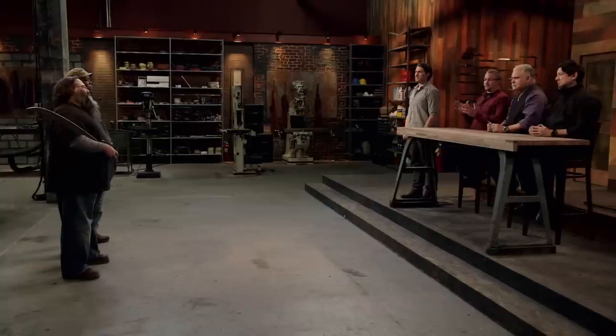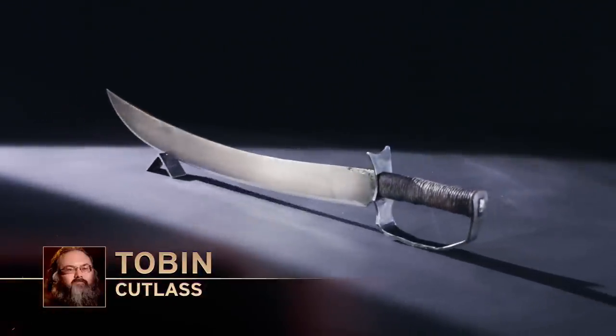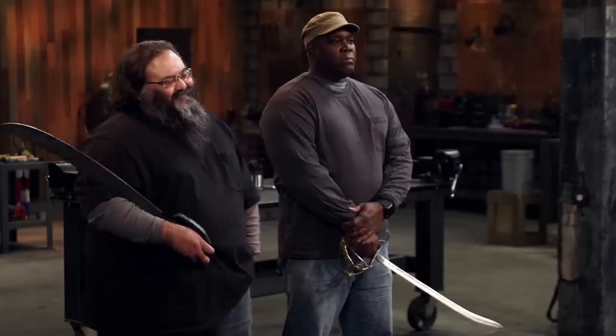Tobin, I love the edge geometry of your blade. It's got good flats and a good thin taper that allowed it to cut well. But I would have liked to have seen that blade reduced in height by about a third. I think you would have got a better heat treat and would have prevented the chipping on the edge of your blade.